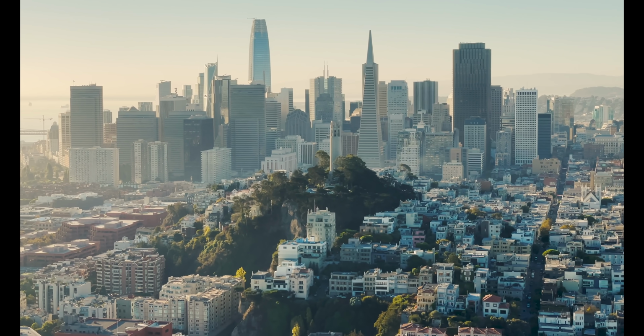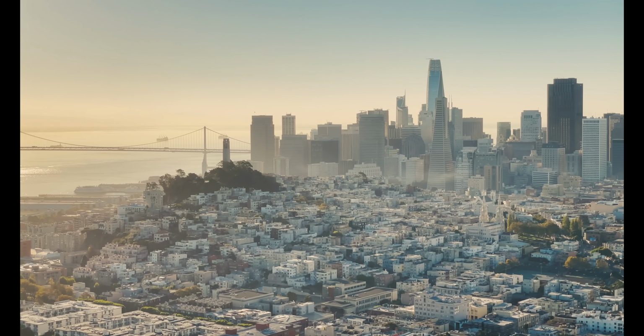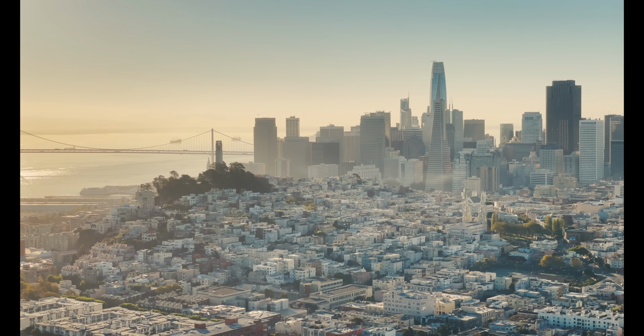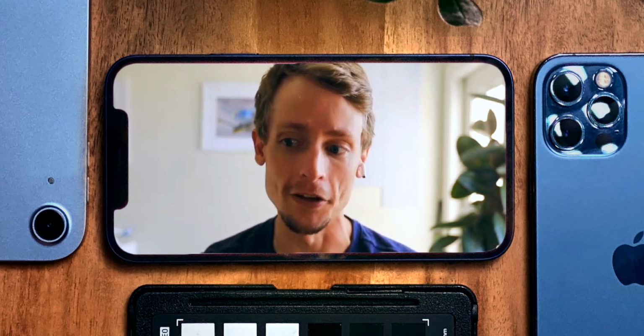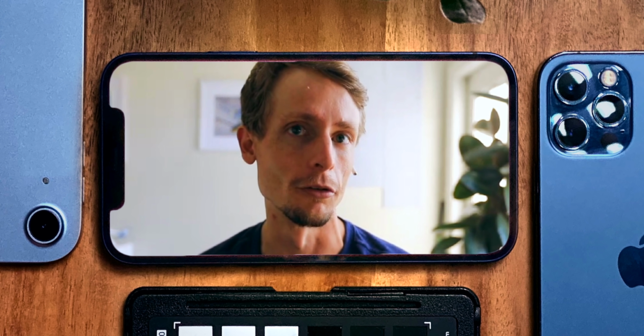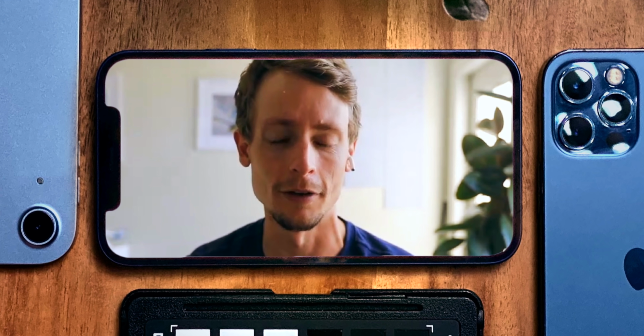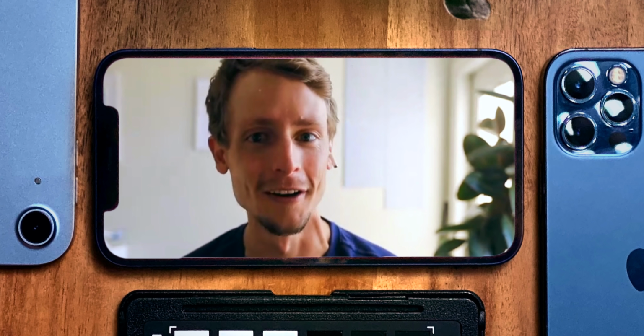What I realize is that there's so much more room to edit these files than I used to have. I feel like there is room to edit an iPhone video file, which you normally wouldn't think so. Just straight out of camera too, they're amazing for the most part. They do a really good job with the tone mapping.